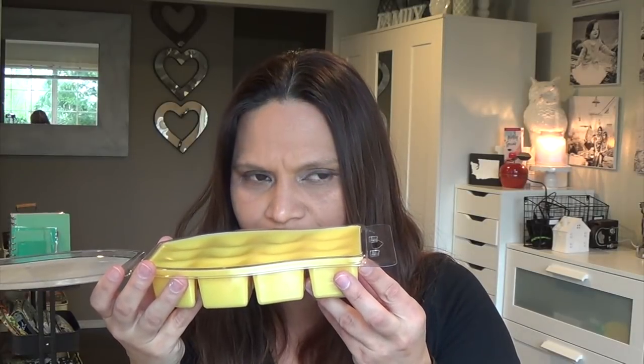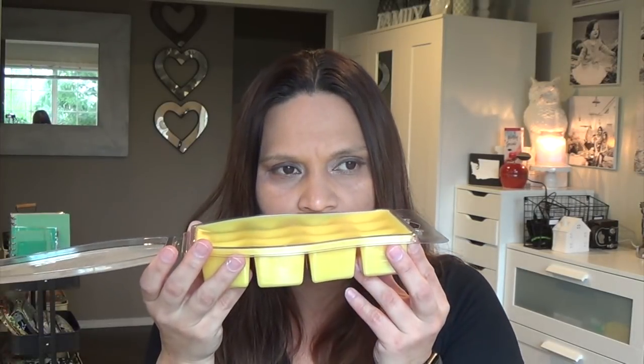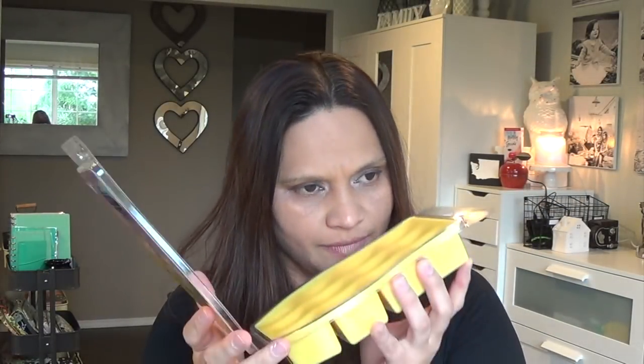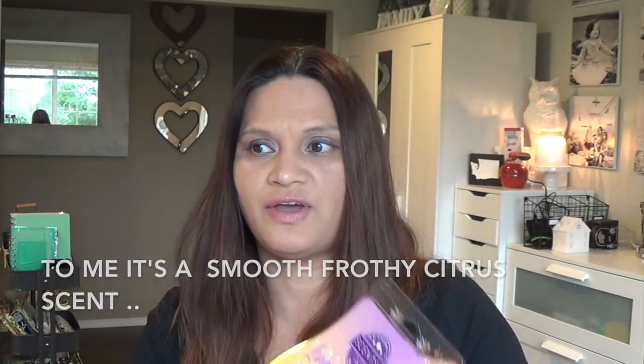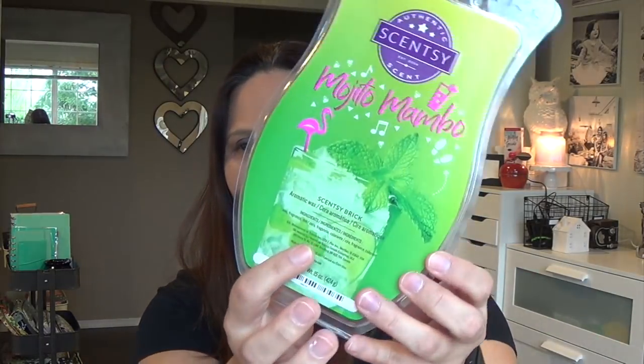It's weird because I smell a little vanilla in here, but it doesn't say it has vanilla. Candied lemon gets down to the ground with sugar crystals and citrus leaves. This is a sweet citrus scent because of the sugared crystals, I think. I'm very eager to melt this because it's not what I thought it was. Lemon Drop It Low, I thought it was going to be very lemony. No, sweet scent.